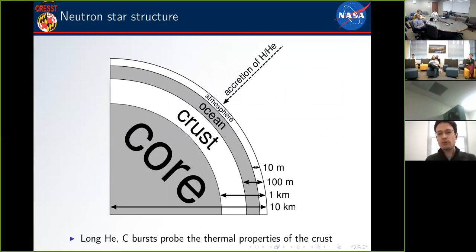And all the X-ray bursts that I'm talking about, the short ones and the long ones, they all happen within the top 100 meters of the star. So accreted hydrogen and helium forms an atmosphere of just a few meters. And so when you see a short burst, those ignite at the bottom of the atmosphere. And the burning of hydrogen and helium leaves behind a thick pile of ashes, forming a liquid ocean of about 100 meters.